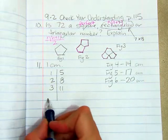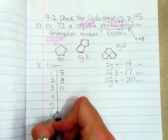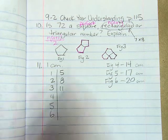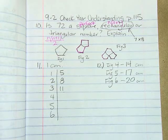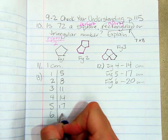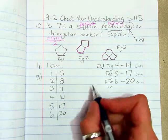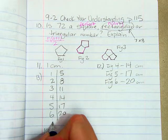And I'm going to go ahead and put those on my chart, because the very next question, number 13, says organize the results in 11 and 12 on a table. So now I'm on 13, organizing my table. And it also says what would be the perimeter of the 10th figure. So the 10th figure means I need to keep going.